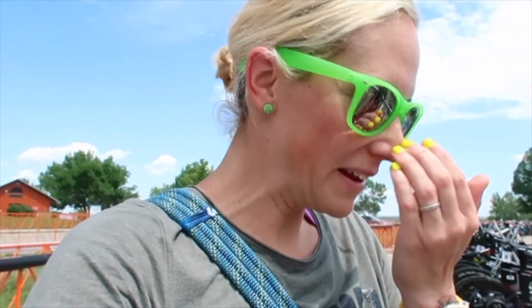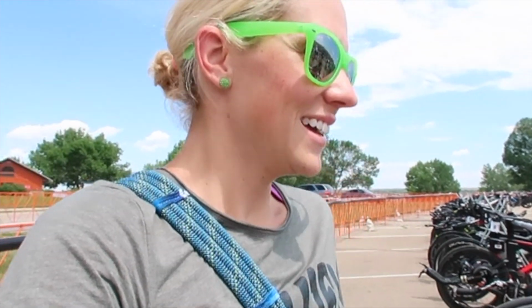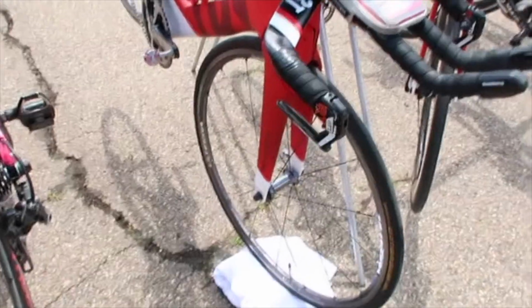It is super hot out here. There's some thunderstorms off in the distance, so hopefully it doesn't rain. And she is wrapped and ready to go. And we are going to head off to the athlete briefing and find out some answers about parking and what time we should get here, and just some general information. We are ready to go.